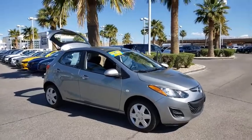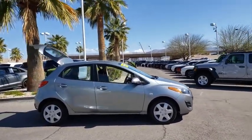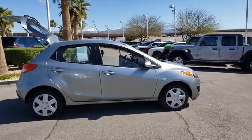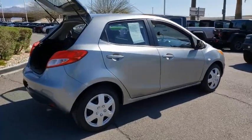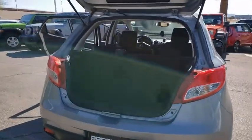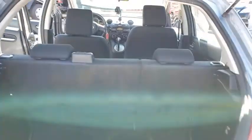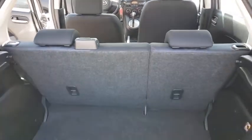Looking for the right vehicle? Check out the 2014 Mazda 2. The Mazda 2 is zoom zoom in its most concentrated form. A sporty yet functional style, seating for five, and exceptional fuel economy up to 35 mpg, the Mazda 2 is responsible fun. This vehicle has less than 75,000 miles.